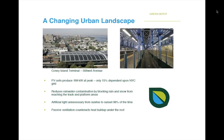In this case, they also reduce rainwater contamination by blocking rain and snow from reaching the track and platform areas. So the architectural design has an impact on the rainwater contamination. The design based on the natural light makes artificial light unnecessary. And the ventilation also helps create the appropriate temperature within the terminal.